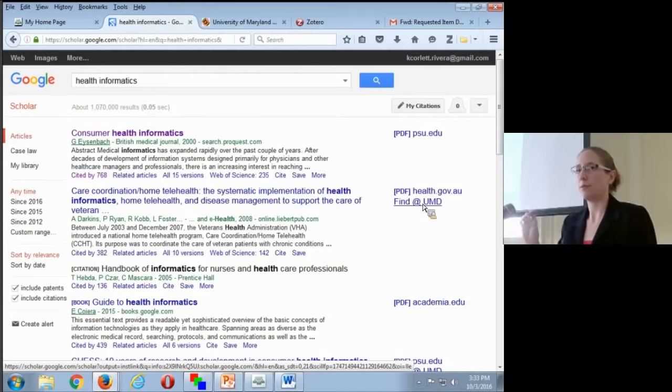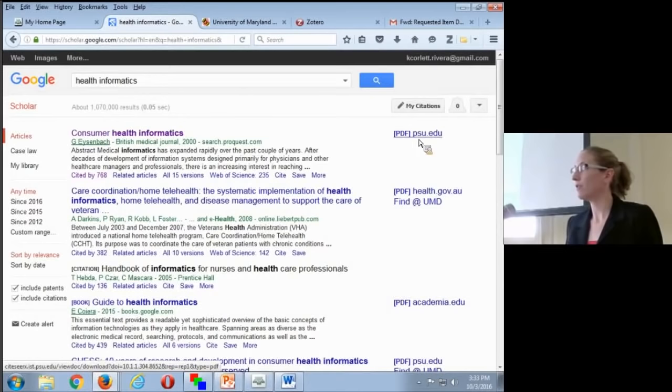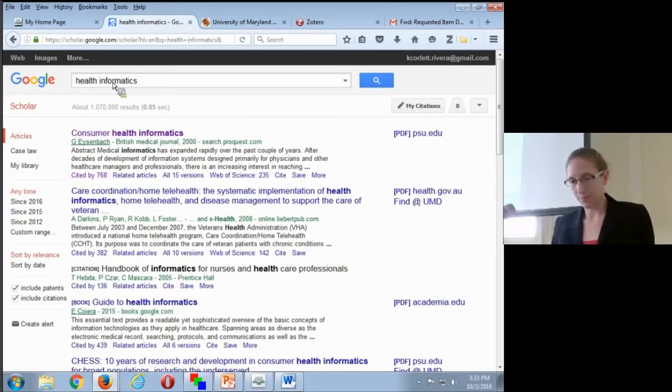So you see it showing up at a few different places. You may notice that some of these .edu addresses are the preprint version of the article, and we may be able to get you access to the post-publication version through our databases. So for the purposes of our project today, we're going to take a look at the first one.